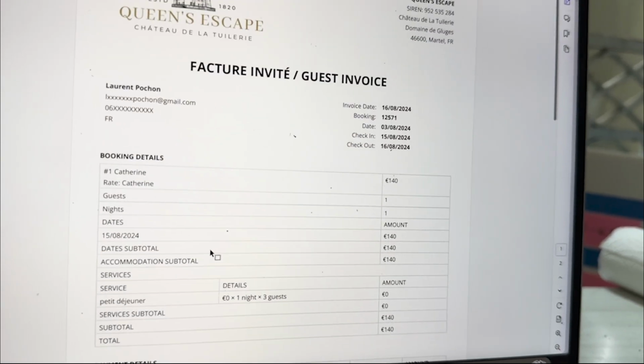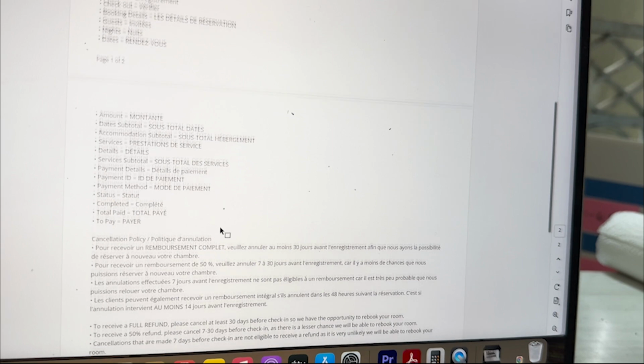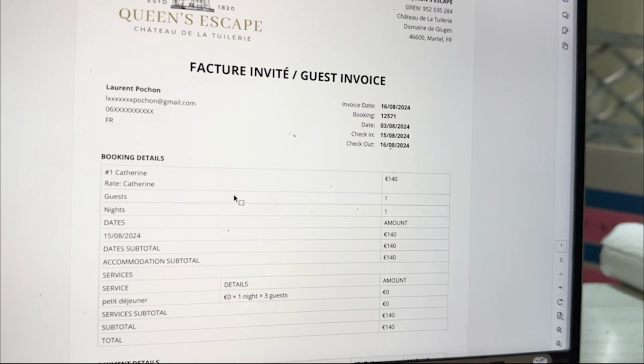And then I made it automatic that every guest who books, as long as they book on the website, they get this. And if you book on booking.com, then they have their own version of this anyway, so we don't have to worry about that.